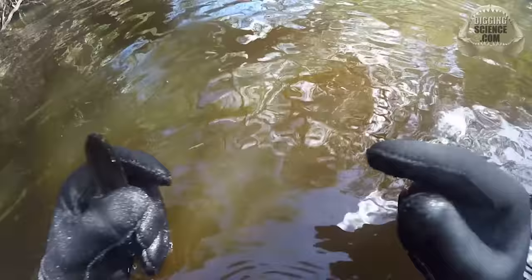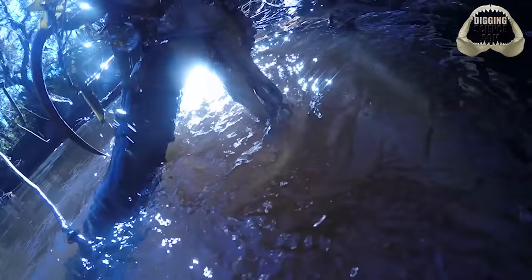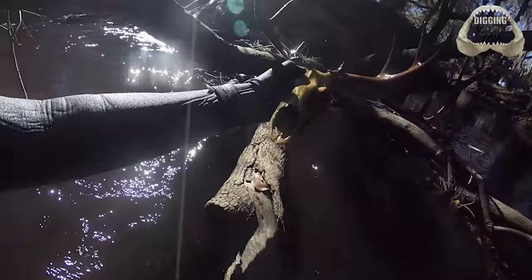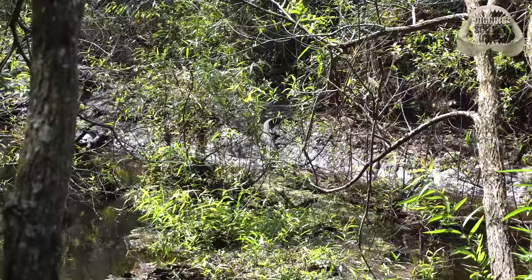Okay. Alright. I think I'll always keep looking. On to the next spot, I guess. Keep finding more fossils. Joe, what is that? That's a lizard. That's our arch nemesis, the Florida lizard. He's a scaly boy.